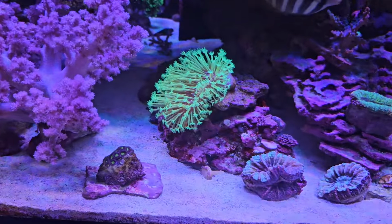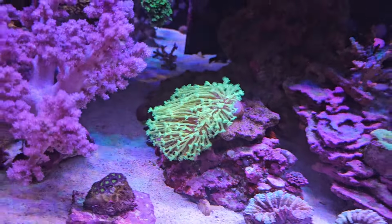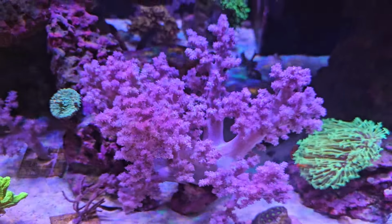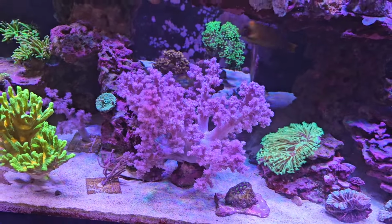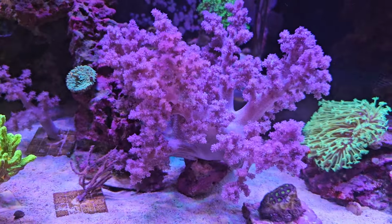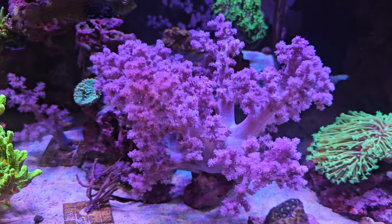Now we do have also this Weeping Willow type of toadstool, which is getting nice and fat as well, so that's always good. And then we do have a brand new pickup, which is this giant Kojiwada. This was picked up at my local fish store using some credit that I had. One of our local reefers happened to drop this off there, and I had to pick it up just because I don't have a great amount of success growing soft corals into large colonies.